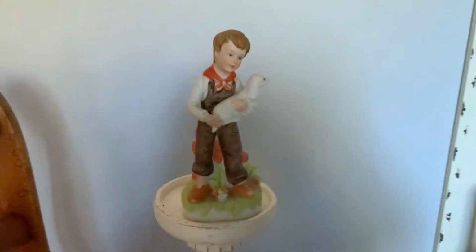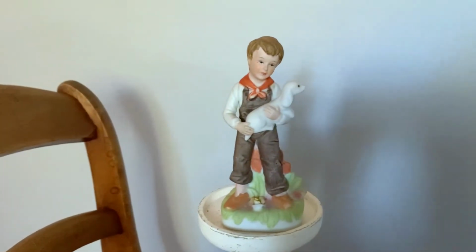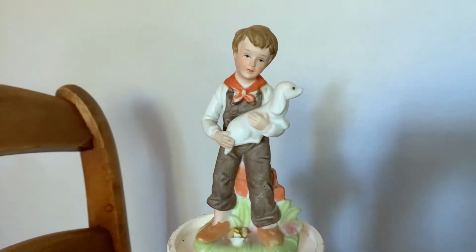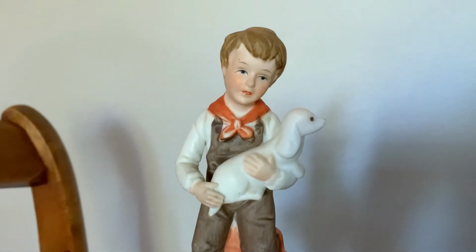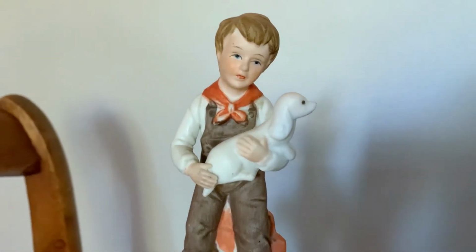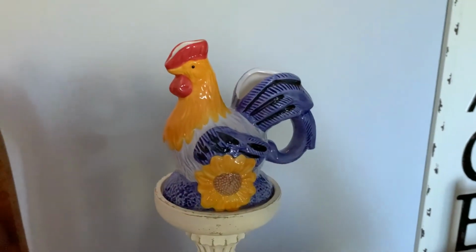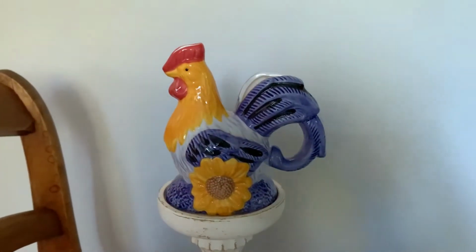And this darling little boy with his dog. He is so cute, and of course he came with fall colors as well. Perfect for this time of year. It was $1.59.